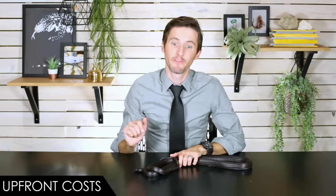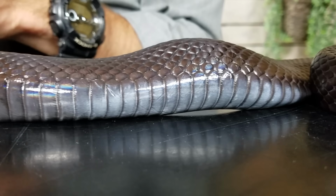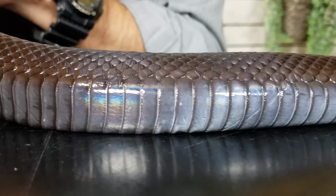When it comes to upfront costs, we give the Mexican black kingsnake a score of 4 out of 5. The snake itself is actually moderately expensive. They are gonna run a few $100s, and that tends to vary depending on how popular they are in a given year, but because they are so beautiful and they are such great pets, they are very, very popular.